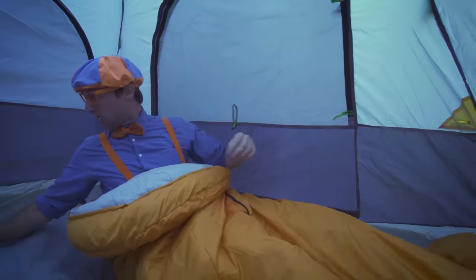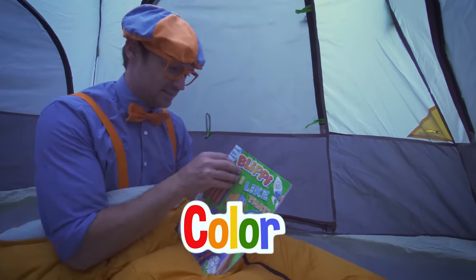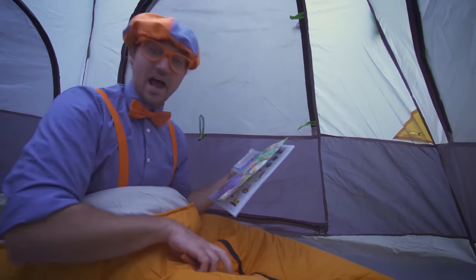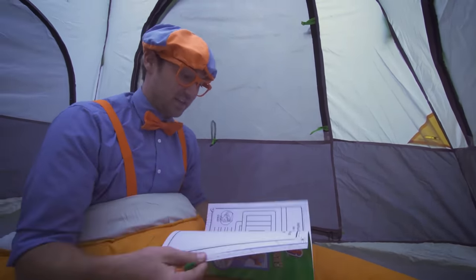Okay. Hey, I have something fun to do. I think we could color. I have some coloring crayons right here. I love coloring when I go camping, because coloring is something fun that you can do because it's creative. It's really great. Have you ever colored?